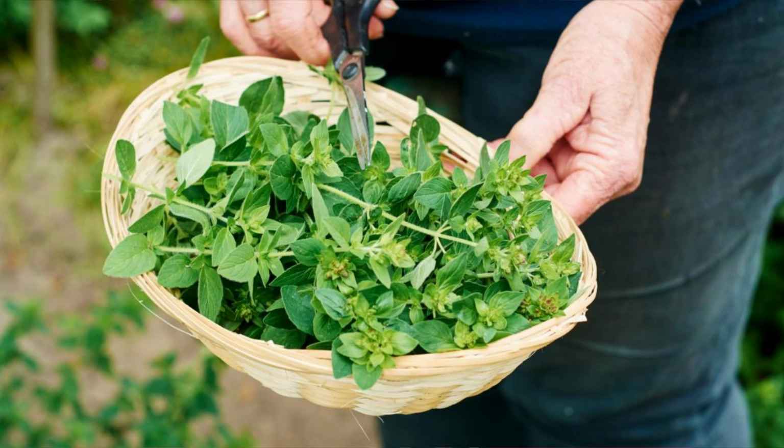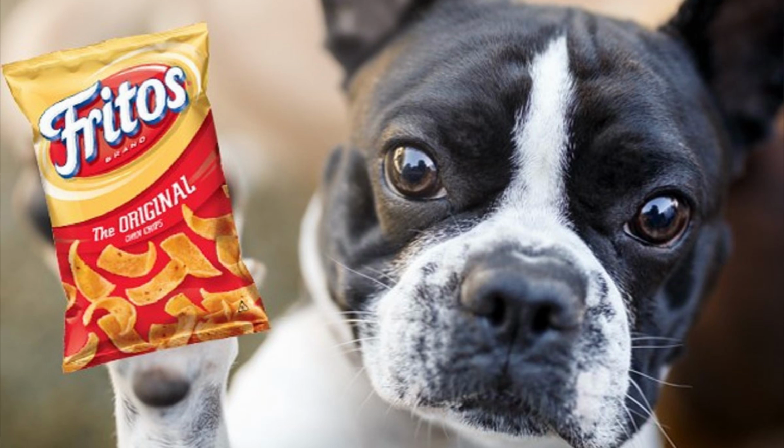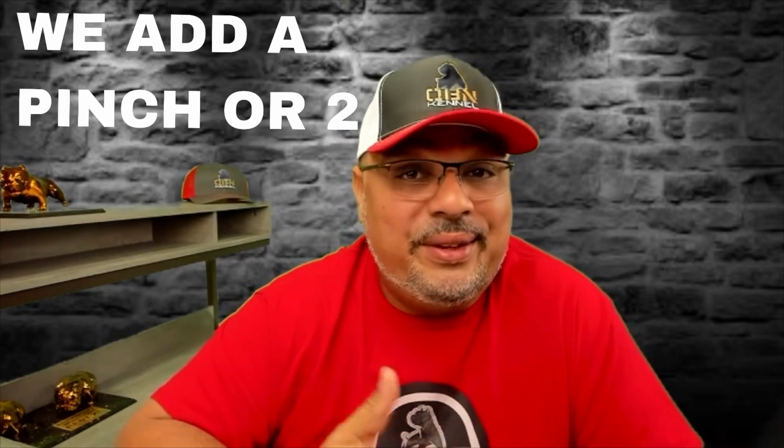But also, let's keep it simple. Instead of it being oregano oil, you could simply just buy oregano itself. The fresher, the better. If your dog has a Cheeto smell, or you know they have a yeast infection, adding oregano to their food, it's actually going to get rid of the yeast naturally. Very inexpensive and very accessible.